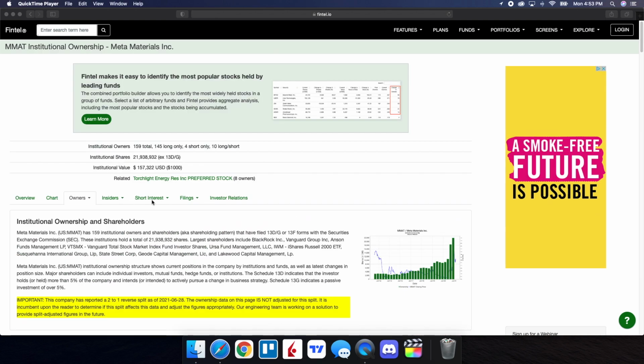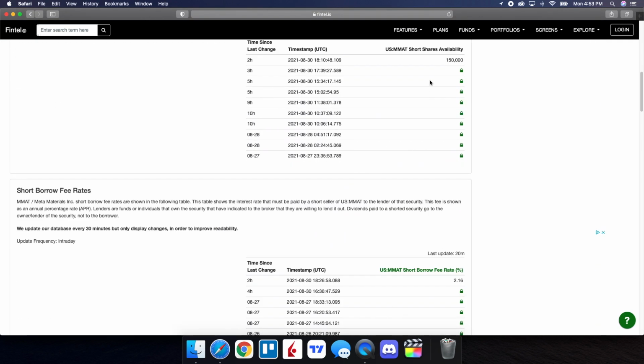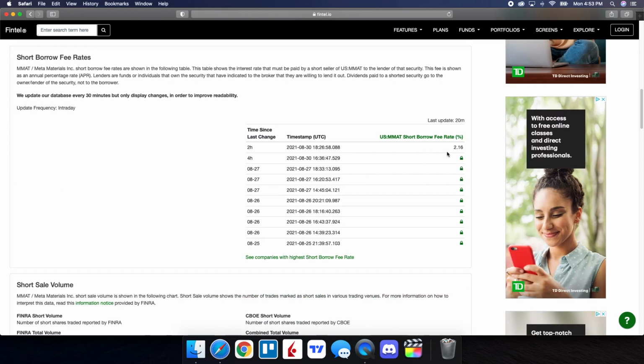Now, when we take a look at the short interest information, scrolling down on the page, the short shares availability is at 150,000, updated 20 minutes ago, and the short borrow fee rate is at 2.16%.